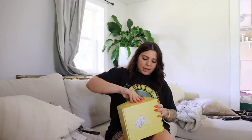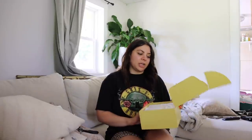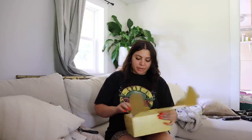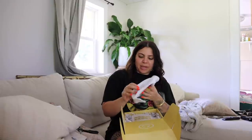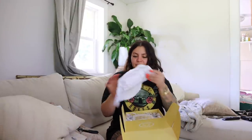And then I got a PR package. This is from Kate Somerville Skincare. So cute. Now that I don't really do makeup content anymore, I don't get PR packages as often. So this is exciting. Oh, I got a little bucket hat. Oh, look at this. Picture me at the beach.